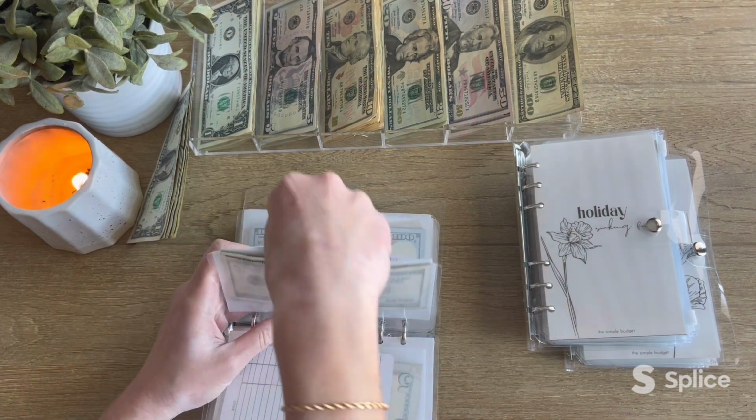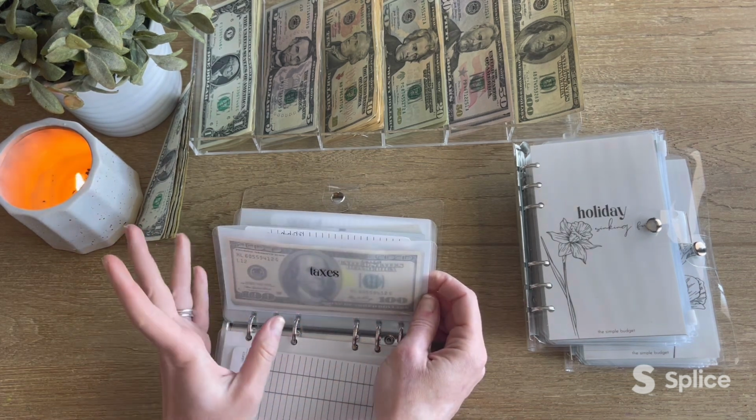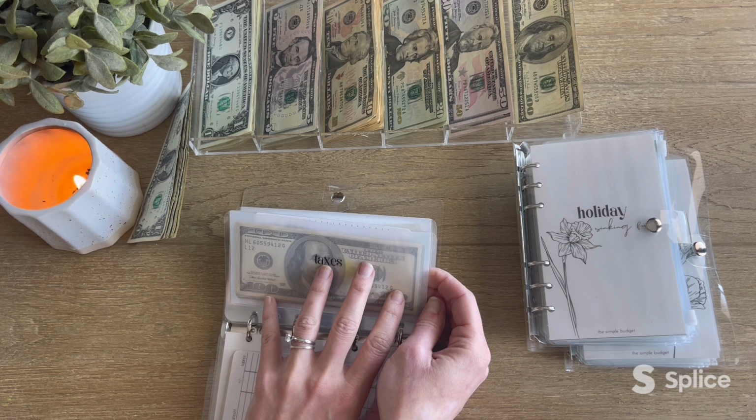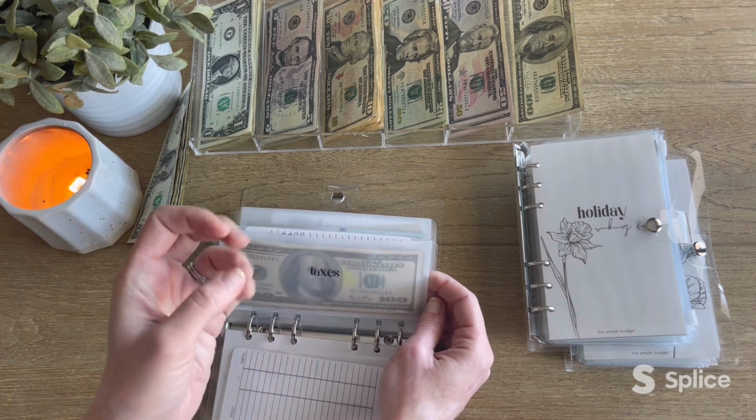And taxes, this is all going to be sorted out here soon, because this is from taxes from last year and a little bit from this year. The 1500 is for last year. The rest of it is for this year. So this is going to get emptied and sorted soon because we've had our taxes done.